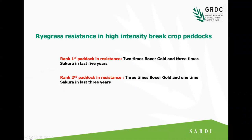In a nutshell, I would say that the concerns for ryegrass control are now not limited to Group A and Group B herbicides in break crops. Resistance development in ryegrass to Boxer Gold and Sakura is even more concerning for sustaining these pre-emergent chemistries in our high break crop intensity systems, including lentils.